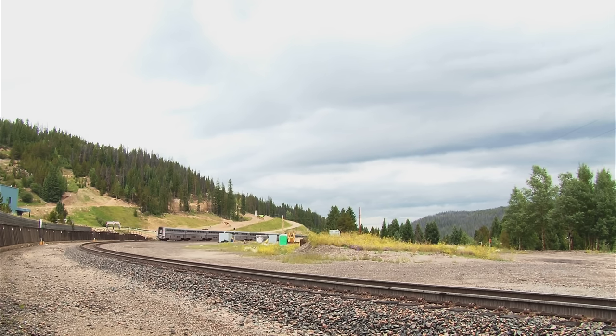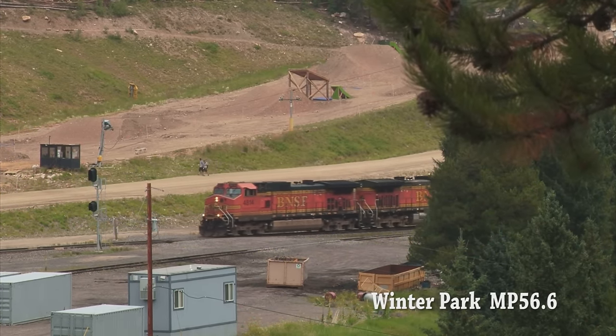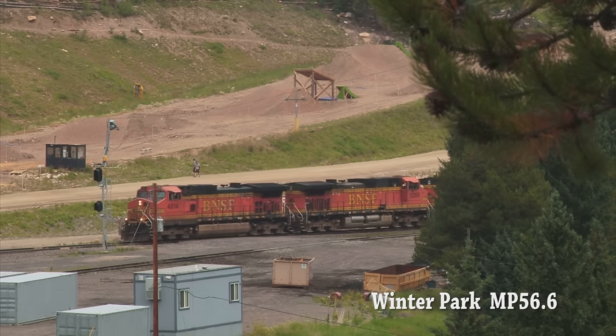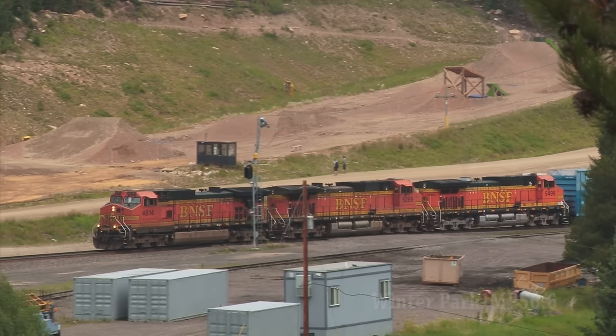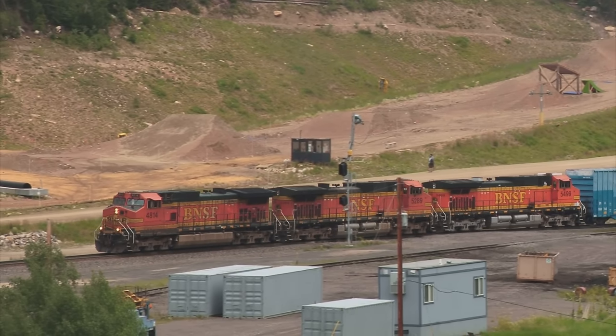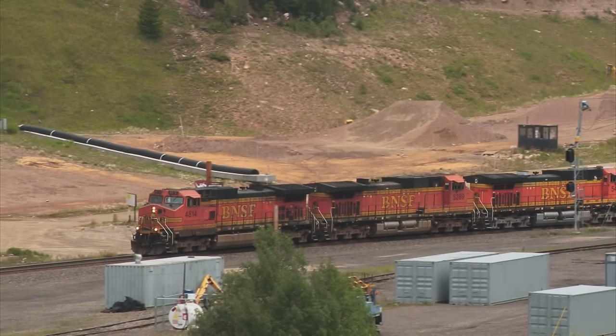Within a few minutes, BNSF 4814 East is on the move as it prepares to disappear under the Continental Divide inside the Moffat Tunnel. BNSF trains have trackage rights over the Moffat line dating back to 1997. This was the result of Union Pacific's acquisition of the Southern Pacific.